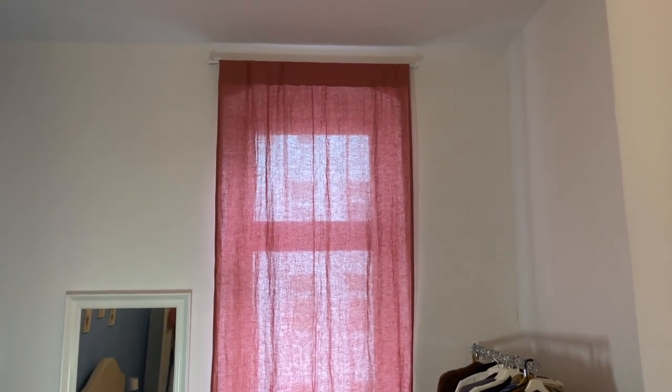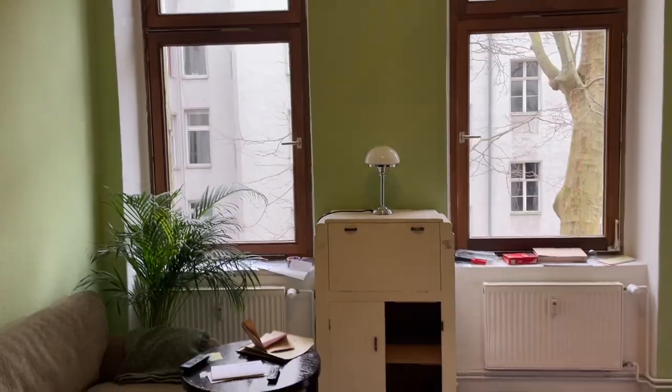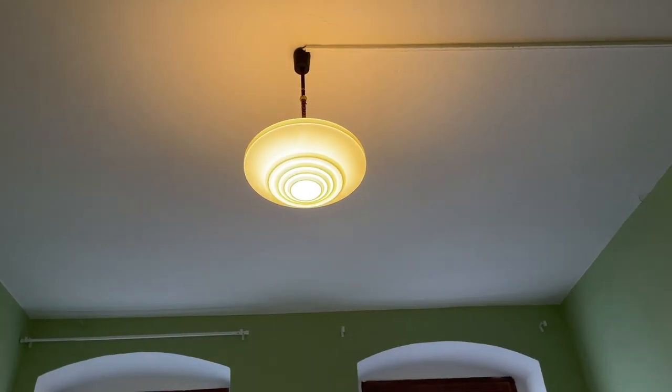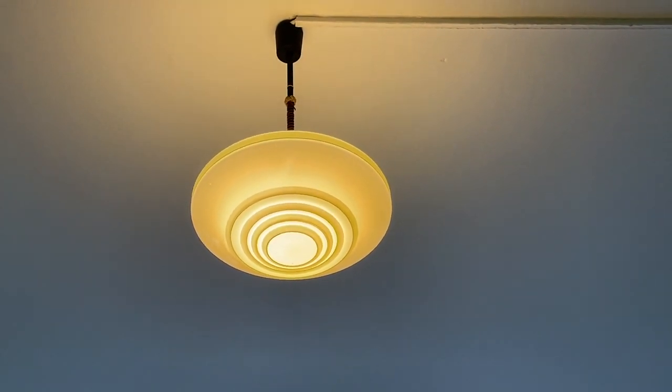Yep, and that's actually such a huge deal for us, because now we can just relax and not worry about neighbors looking inside. Also, I feel like I have never shown you the lamp that we have in here that my grandpa installed a few weeks ago.